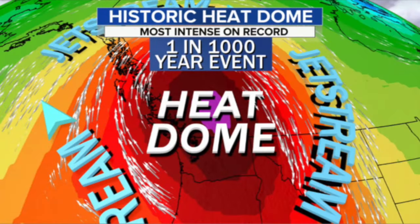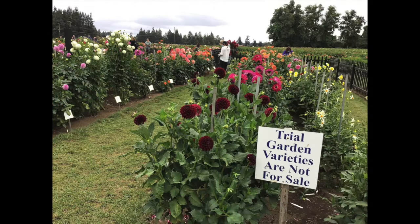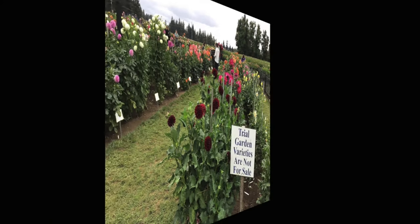Weather conditions also posed challenges throughout the growing season. June brought several days of record high temperatures, as high as 116 degrees Fahrenheit. Hot weather continued throughout the season, but director Linda Taylor and crew persevered and had the garden looking better than ever for judging and visitors.